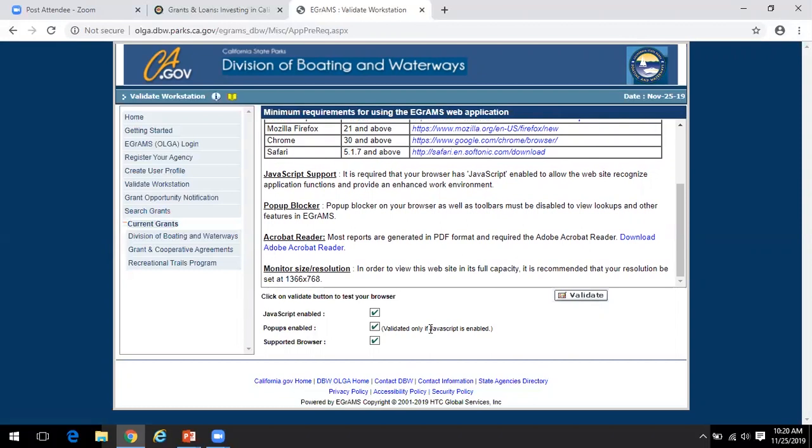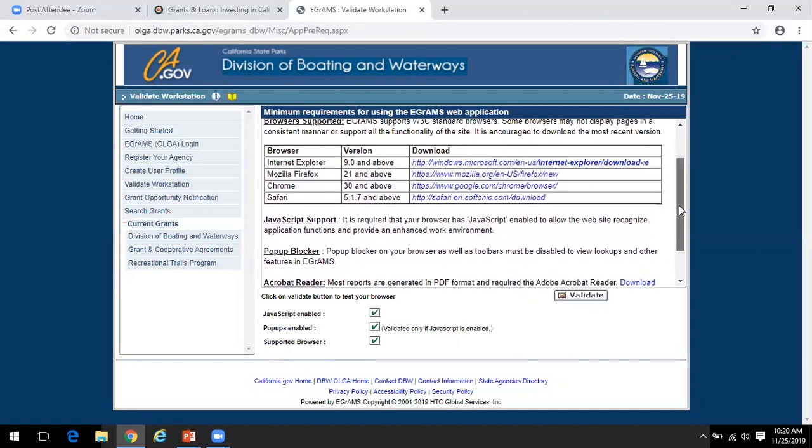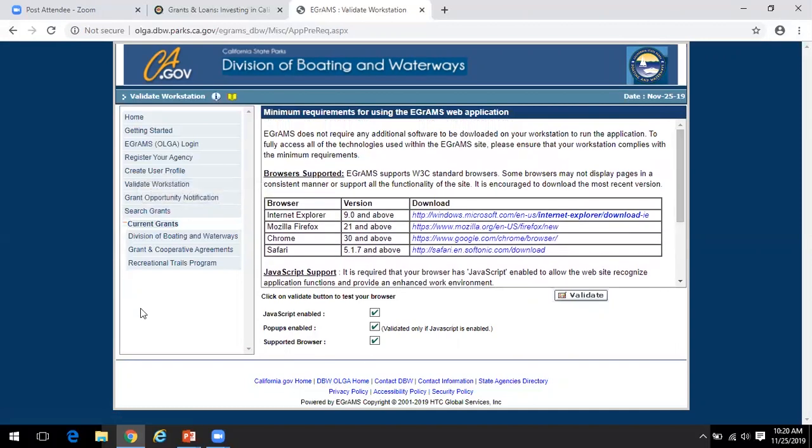Okay, once you've completed all these steps, your next task is to check to see if your agency is registered, and if not, to proceed with registering it. To do this, you go back over to the Olga menu on the left and select Register Your Agency and click the link.